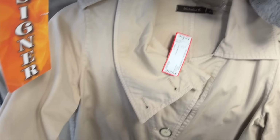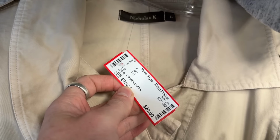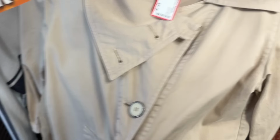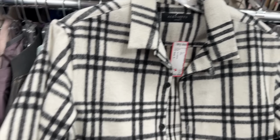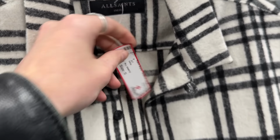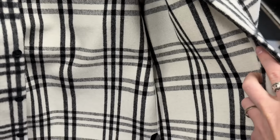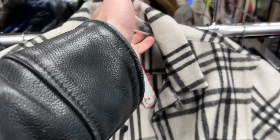I would usually have my jaw on the floor finding this brand. This is Nicholas K, but this has to be the oldest Nicholas K piece I've ever seen, and I really didn't like the style. I did, however, grab this All Saints jacket. I had seen this the last time I was here a couple months ago, and it's finally half off, and I think it's worth the $28, and it's so cute.